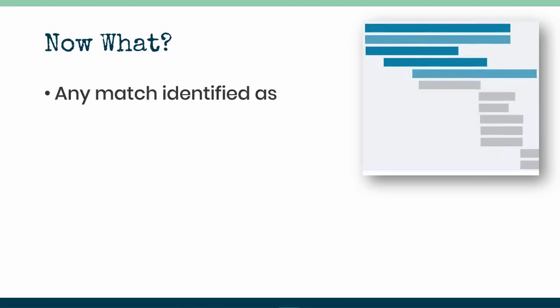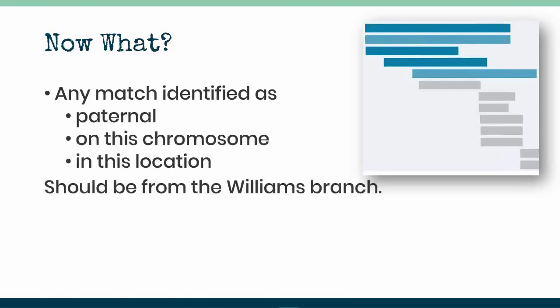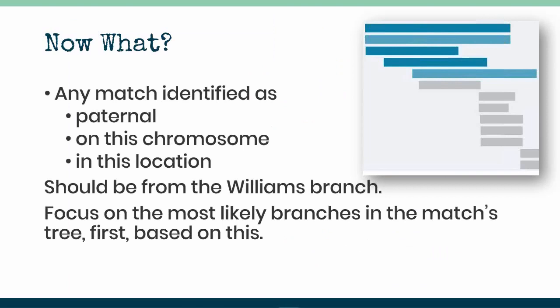So now any match identified as paternal on this chromosome in this location should be from the Williams branch. So I can focus on the most likely branches in the matches tree first based on this. So all of these gray ones that I don't know where they come from, I'm looking for a connection into that Williams branch. And I'm hoping I find the surname Williams, because that's a brick wall.